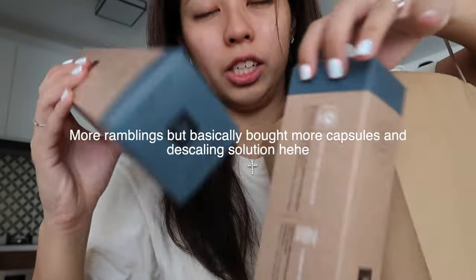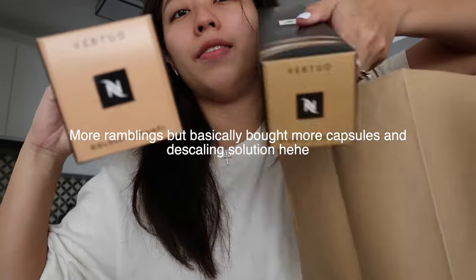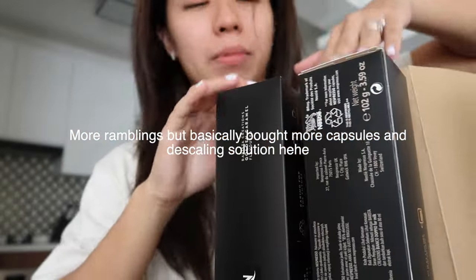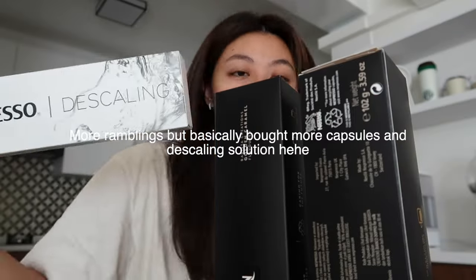And okay, then I also got the cold brew. I think it's just plain capsules, but I just got the cold brew. And also got golden caramel, and another flavor. So this is 20 capsules. And lastly, I got the Nespresso descaling. So this is to clean our machines once in a while. Yeah, so this is my Nespresso bowl.